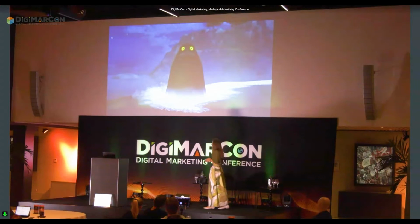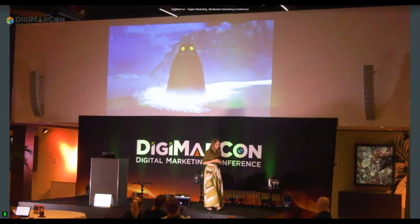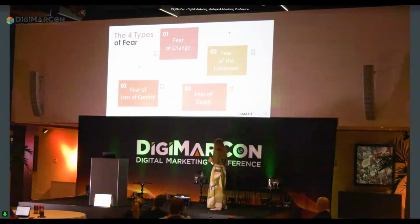And then let's look at the fear. We don't like to look at the fear, so I chose a funny character from the Moomins to make it a little less scary, but yeah, it does represent fear. What are we afraid of? So there's 4 types of fear that really fuel our need and our want to stay up to date and check our phone constantly.